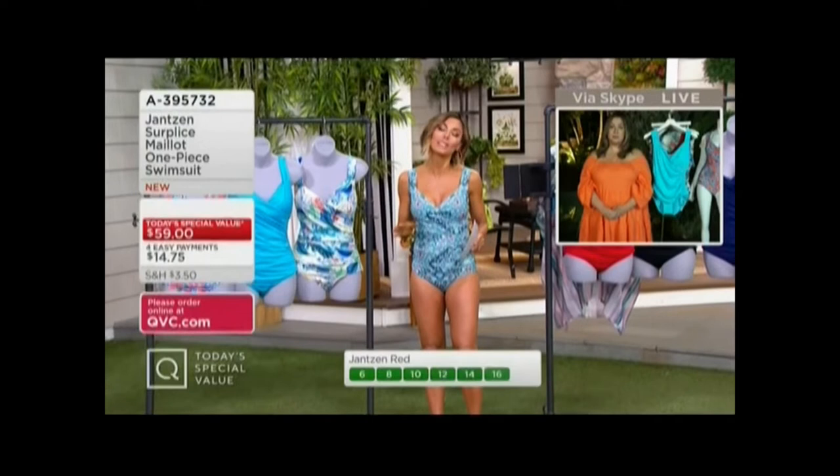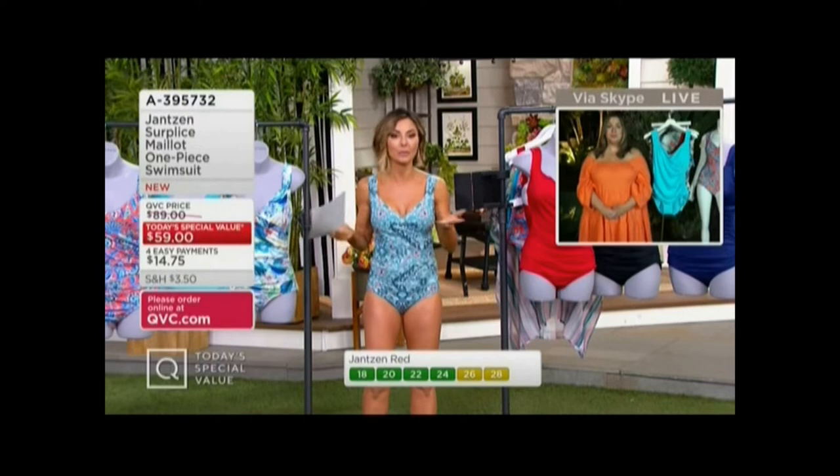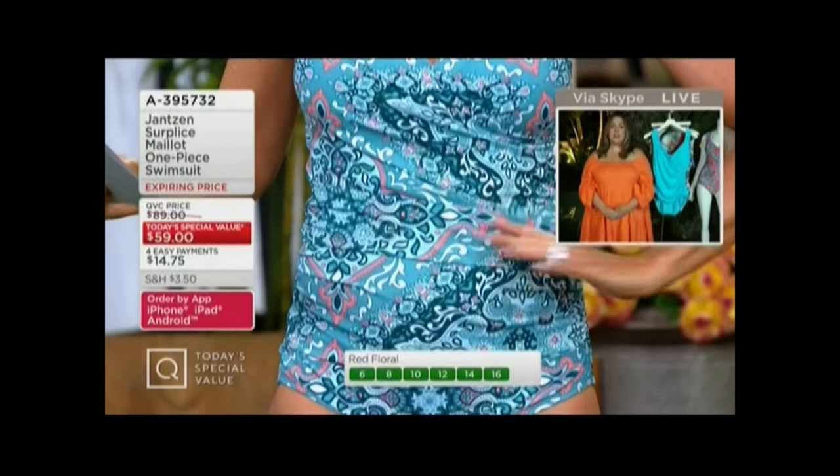Now, go ahead and stare at me. I'm representing it. I don't care. I'm a woman who's had two kids, and I'm in my 40s, and I'm feeling very confident thanks to Jansen tonight. So this is what we are calling Blue Medallion.